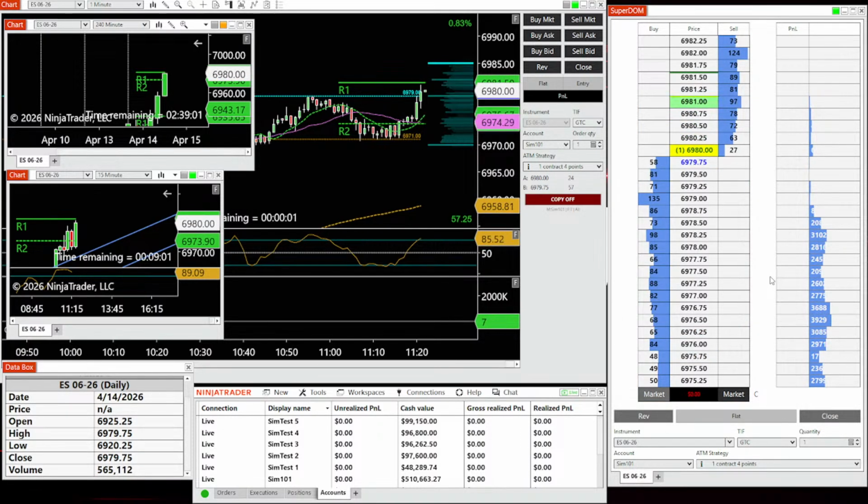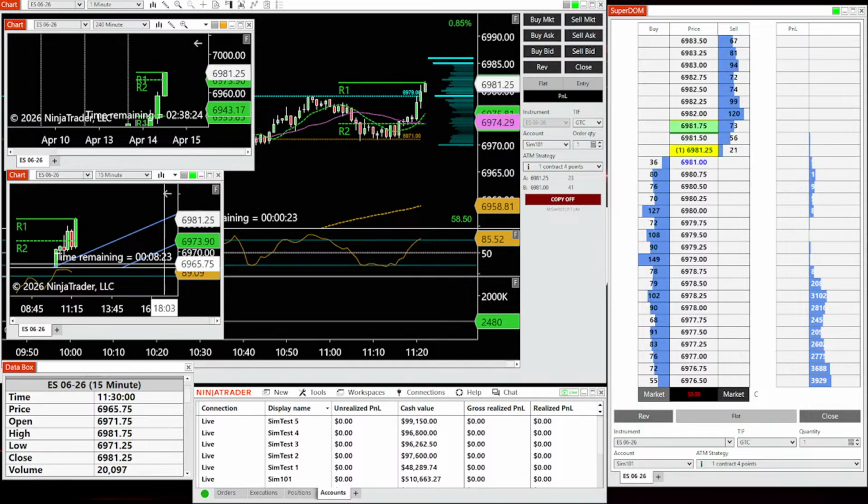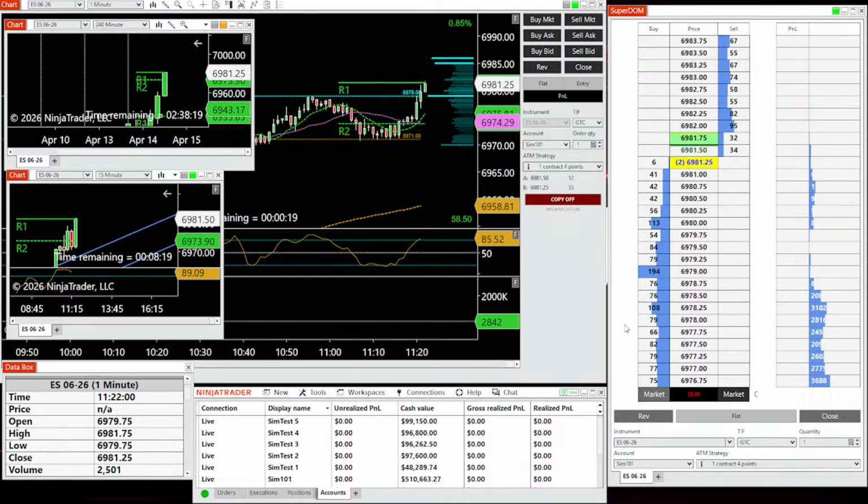Okay. Retesting the resistance at 81.50. So if that's 6, is that 50 on the SPX? No, it's not 50 on the SPX. SPX 50 is if we go another 10 points. So we've got to go another 10 points to get to 50 on the SPX. Okay. Testing that 81, the 81.50.